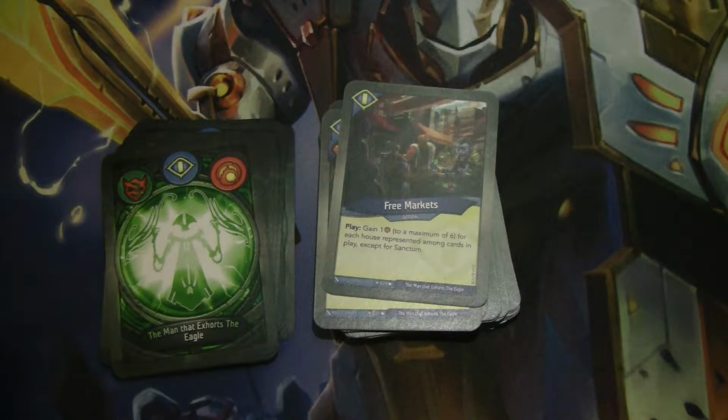Anyway, this seemed to consistently do, I think the least I saw it do was like 3 amber, which is great. That's as good as Virtuous Works, which is a good card. And I saw it do 4, or I think in one case even 5, which is very good.